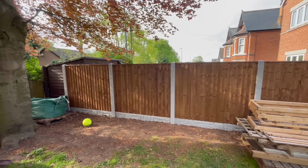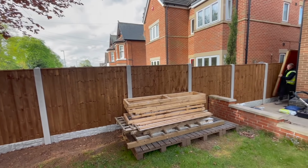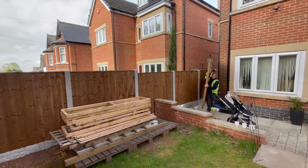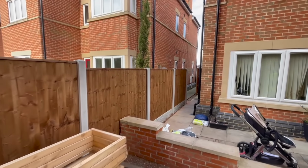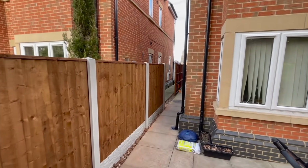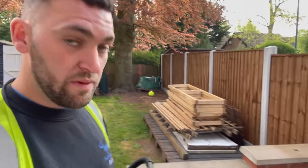Look at the levels. Perfect. Nice step down with the ground changes. And they've worked their way down to that bit right there, you see. The plan is to work very far down there. I've asked the customer what they would like to do with this bit here, because as you always know, customer gets to decide what they want to do.